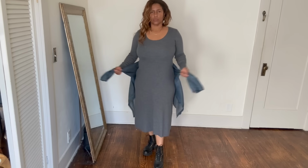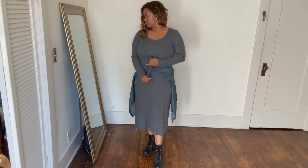I also picked out the Amira dress. It is made with an ultra fine merino wool. So again, it's very soft, very wearable. It's the kind of dress you can take day to night. Like, it's giving me 90s vibes with the combat boots.